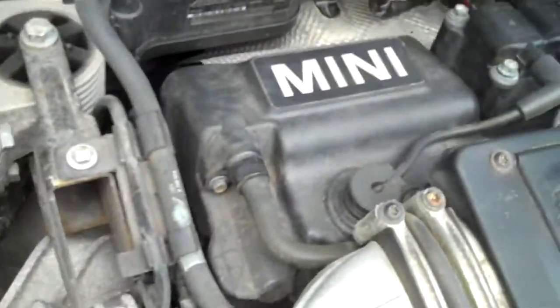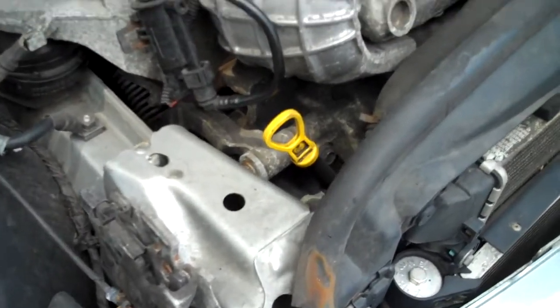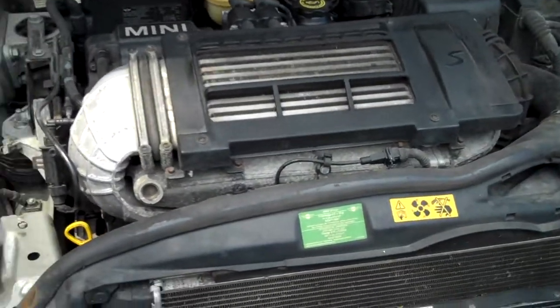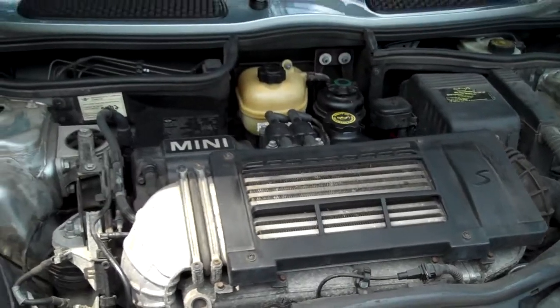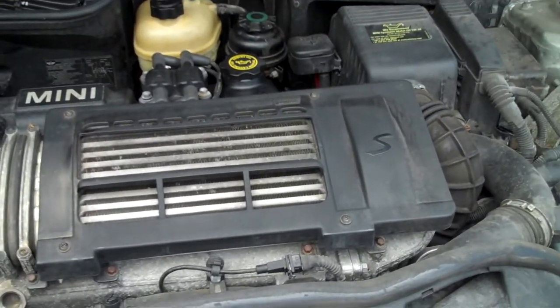Yeah, I'm not really too familiar with this car. I know a little bit about them. I haven't had one before, so I really don't know too much. And that alternator down there was replaced, and it was serviced by Mainline Mini in Mainline, Pennsylvania. But the car was well kept. All the maintenance was kept up with the oil changes and stuff like that.